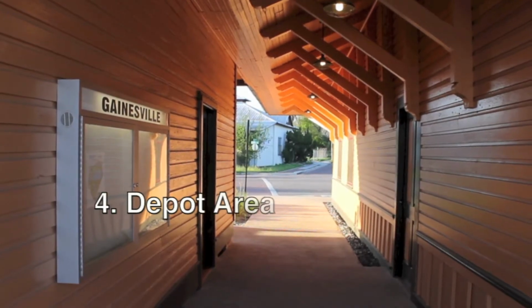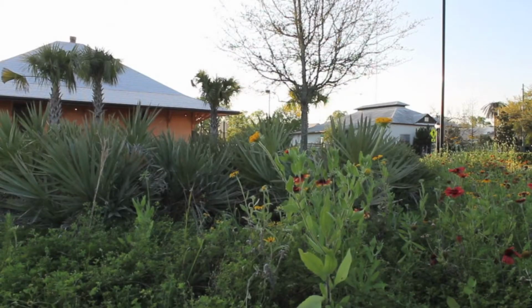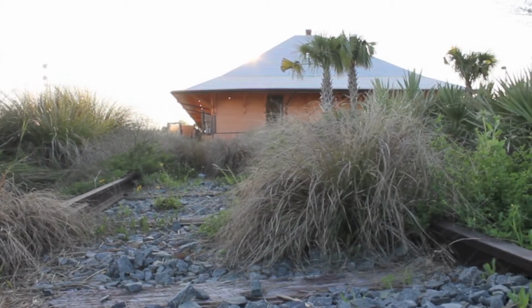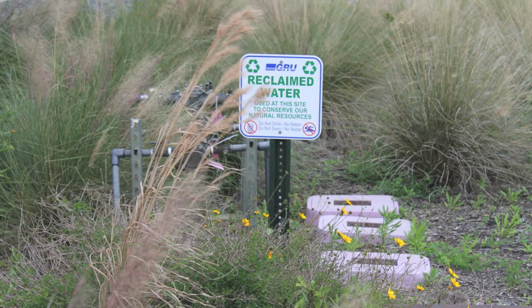The area around Depot Park is also undergoing redevelopment projects. The Gainesville CRA renovated the old train depot at a cost of $1.6 million in 2012. The project is available for tenants to use it as a dining or retail space. The addition of this project to the area is an attempt to revitalize business and to update this corner of town in hopes of attracting similar revitalization projects.